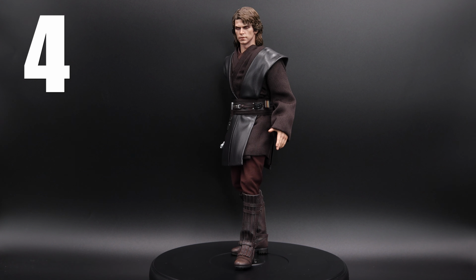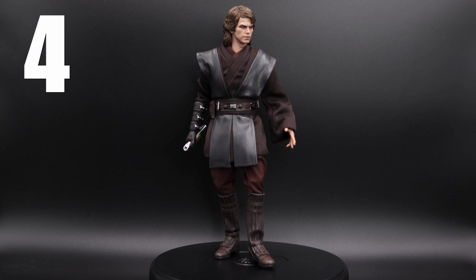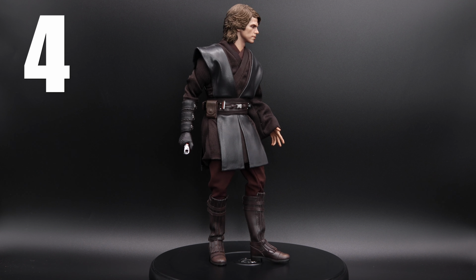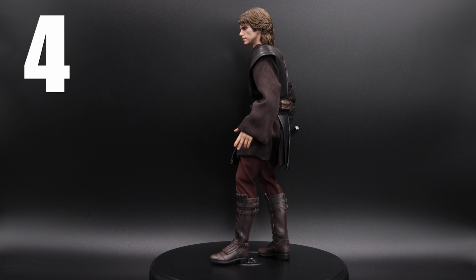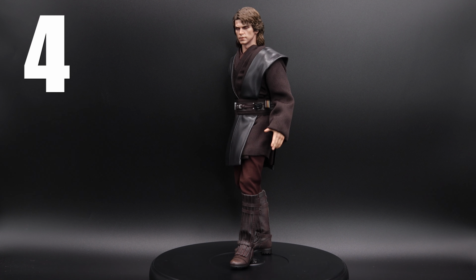But honestly, I think this is one of the best figures I have in my collection. I really like the head sculpt, the paint application, the amount of accessories, especially that diorama piece that this figure came with. I think it is on point to me. Because of that, this figure is a solid number 4 in my collection.